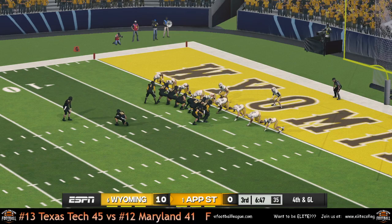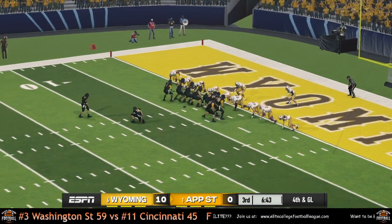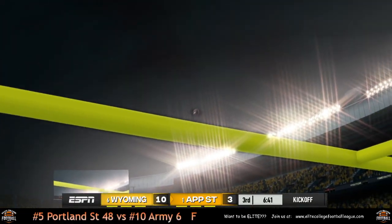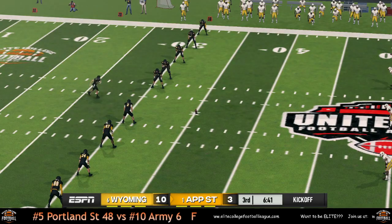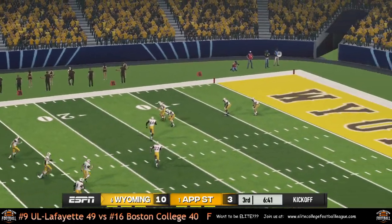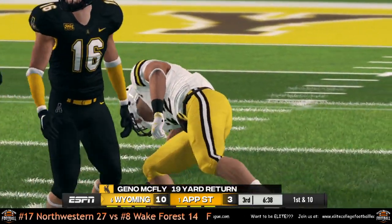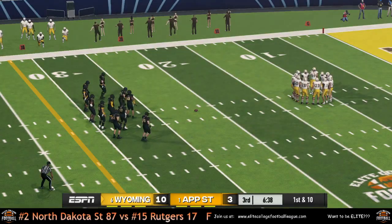Never mind. Take the 16-yard field goal. And the kick is up and good. App State puts points on the board, so a disappointing end to a momentum-lifting drive, I would say. Yeah, App State had a lot of momentum on that drive. They just come up short right there at the end. I mean, they got points on the board still, so let's see what Wyoming does here.